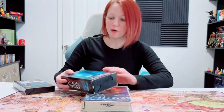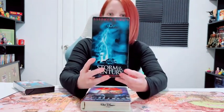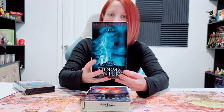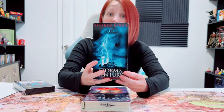Now, I'm a huge Stephen King fan, and one of my favorite movies that was an adaptation from one of Stephen King's stories was Storm of the Century. I love this movie. I actually have this on DVD. I don't have a lot of VHS with Stephen King movies. Some of them are pretty expensive, but this one for 99 cents, I'm picking this up.